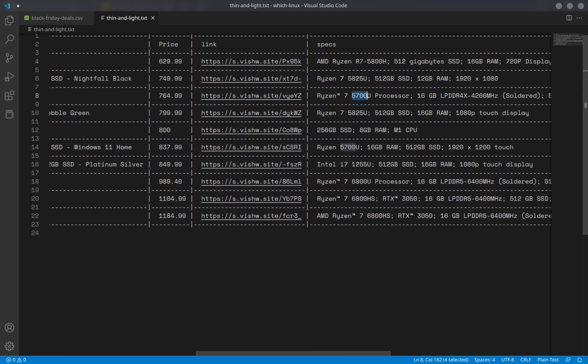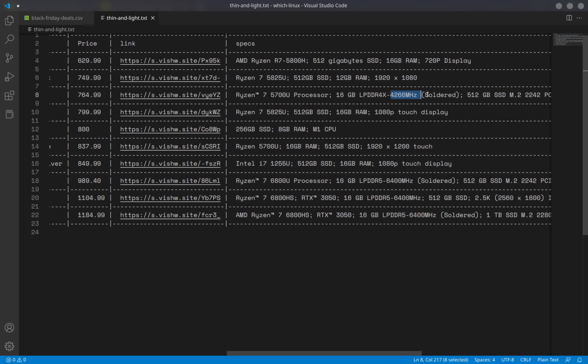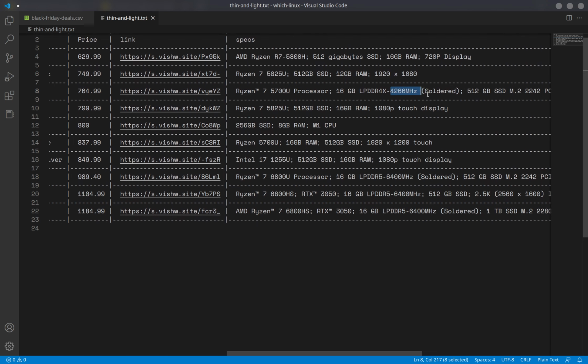So this is the 5700U. It's 16 GB LPDDR4X. But if you look at the speed of the RAM, it is on the higher side. Generally, we get 3600 megahertz for DDR4, but we have 4266 megahertz for this laptop. But if you are going to take this laptop, be careful.